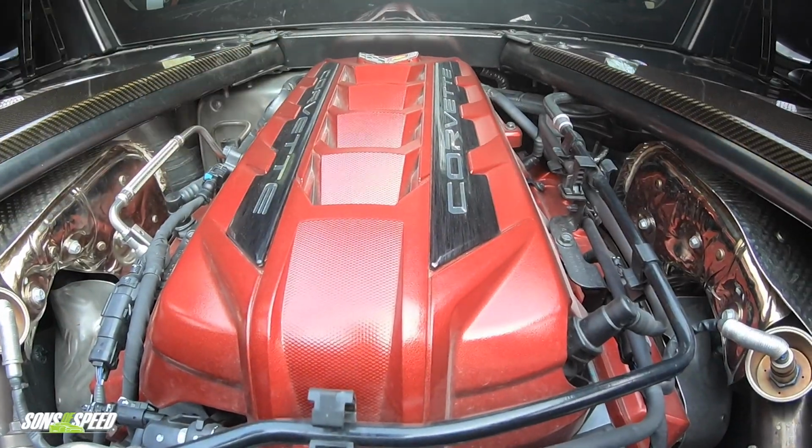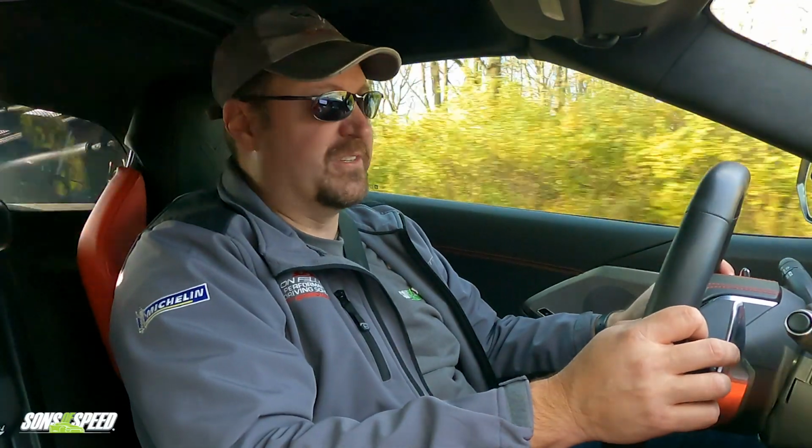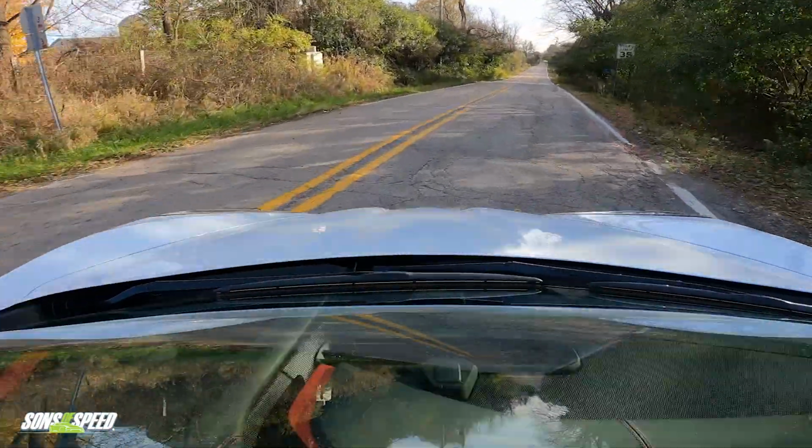I'm afraid Harlan could have been right about this thing. Oh, I'm really afraid Harlan might have been right. So far, not really missing the manual too much. I know that's heresy. Would I take it? If they offered a manual in this car, would I take it? Yes. Is it damn good without one? Yes.